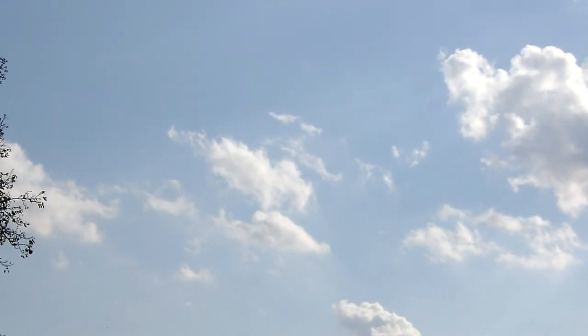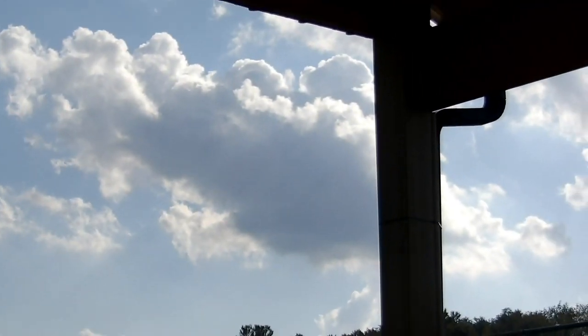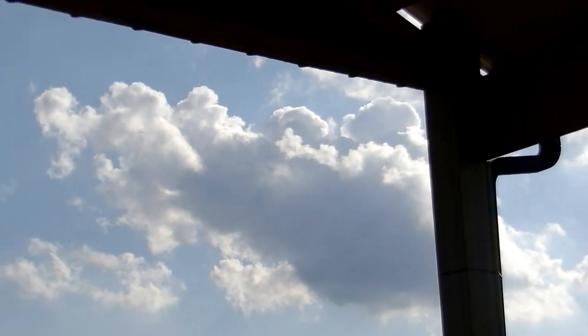It's October 6th, and it's in the 80s, and those clouds are just gorgeous. Are you seeing any of this at all? I hope you are, because those are some gorgeous clouds. I hope this is coming out.